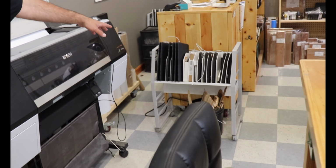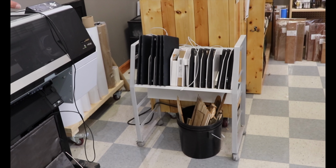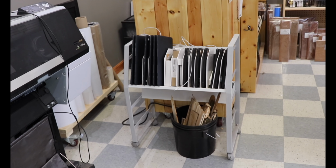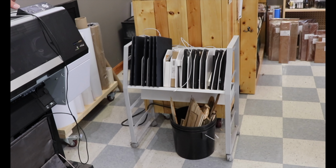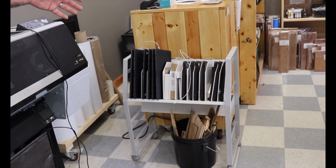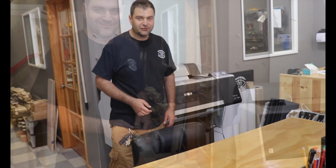Over here, we have our little technology cart. We have 6 MacBook Airs that are fully equipped with programs like the Adobe Suite and Fusion 360 and different design software, as well as a little fleet of iPads that are also loaded full of design software for people to use.